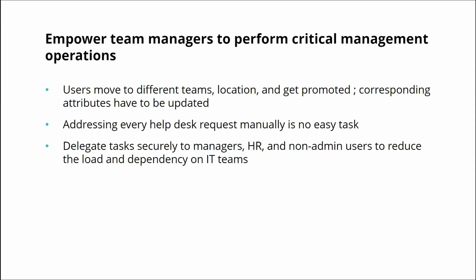Now, delegating is one step, which is making sure that the employees have the right set of privileges. But beyond that, we also need to keep track of the changes that these technicians, these managers, or HR employees are making, right? So you have given them privileges. What are they doing? When did they execute a particular action? Was it a success or a failure? So it's always good to have that audit data, which will show you what was done. And this will also help you identify any unauthorized changes, and also help you with the audits.